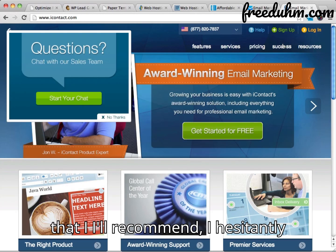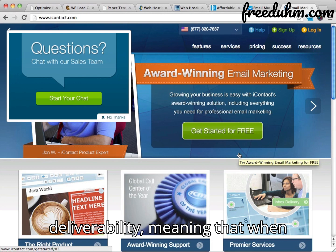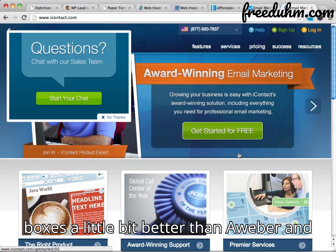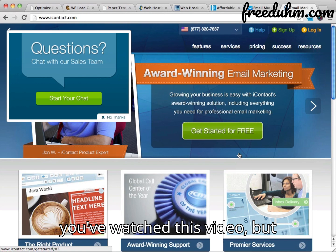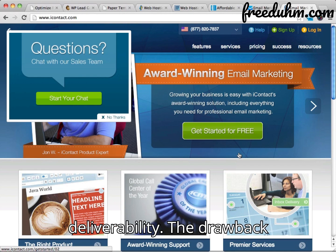Now, the final one that I'll recommend, I hesitantly recommend, is iContact. iContact does have very good deliverability, meaning that when email is coming from their servers, they tend to get into email boxes a little bit better than Aweber and GetResponse. Now, things do change, and that might have changed by the time you've watched this video, but it's just something to know. iContact is known for their deliverability.